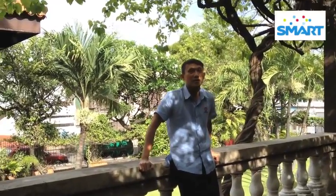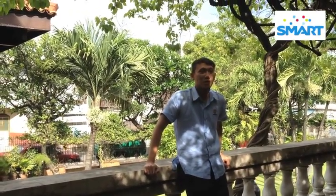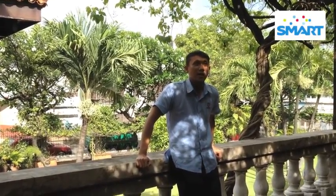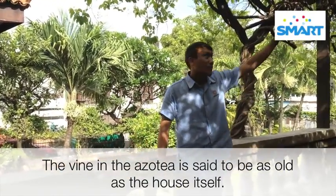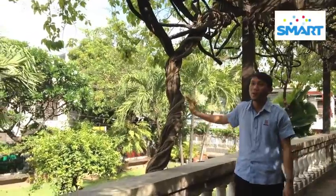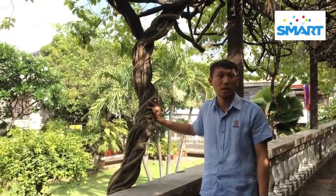So we end the tour of the house here at the family's azotea, or veranda, as most people would call it today. This azotea is unique because it's long. It's unusually long. And one of the things you notice in this azotea is this vine that just creeps all over the trellis. This is called a bridal bouquet, and as you can see, it's a very old vine. The family says that this vine is as old as the house itself, so it's about 160 years old.